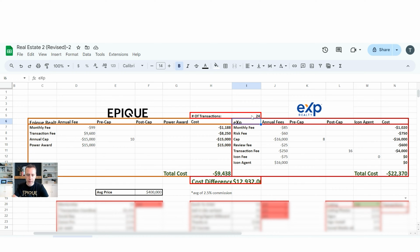But here, let's say we go to 28 transactions. So now we're capping at both companies. Looking plain and simple at the math, we're looking at $10,438 versus a total cost of $7,545. So that's a cost difference of $2,893. Okay, so now that we've done all this, let's play with some of the fun stuff down here.